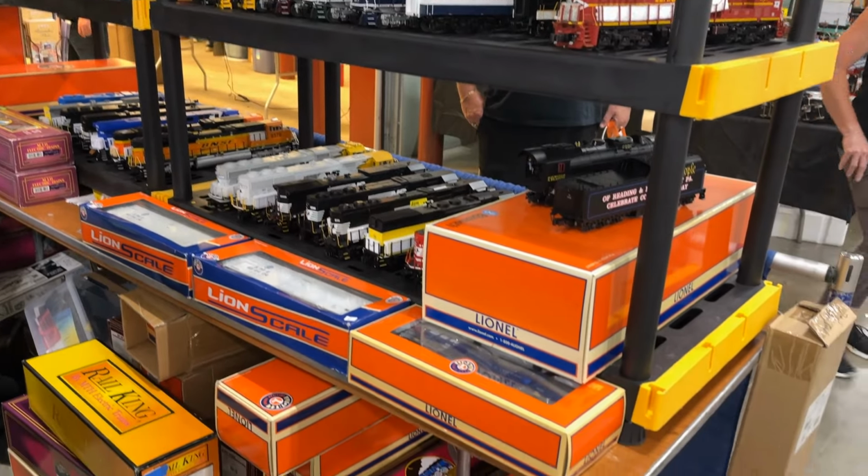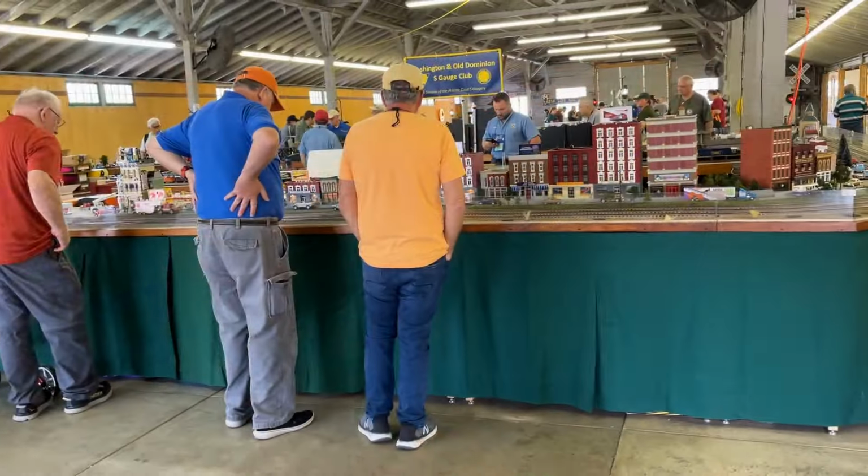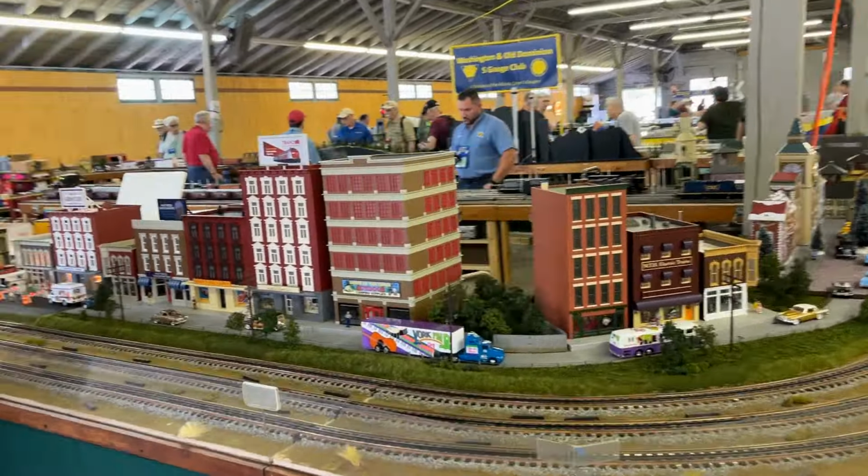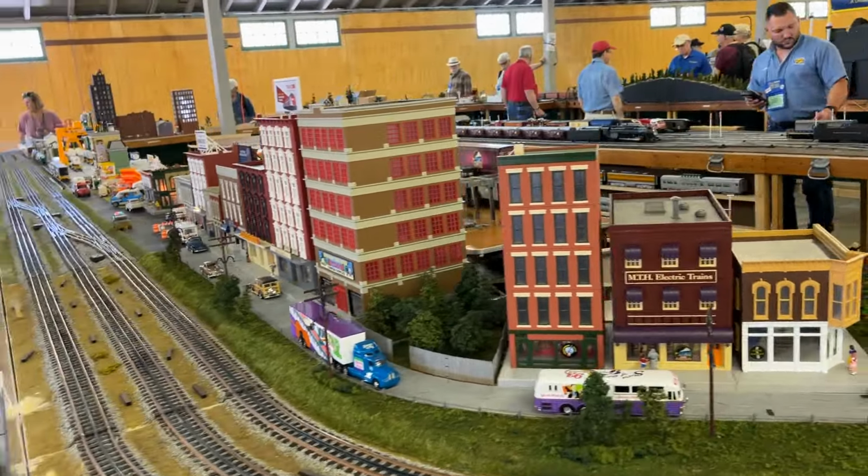Cool. Yep. There's some operating layouts here. So we've got a bunch of different clubs.